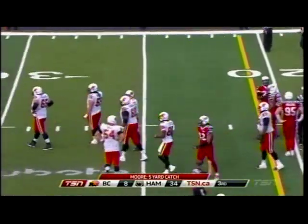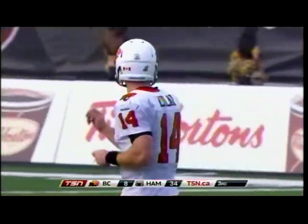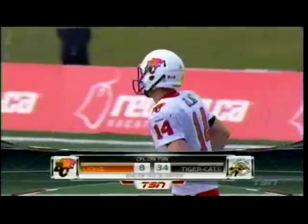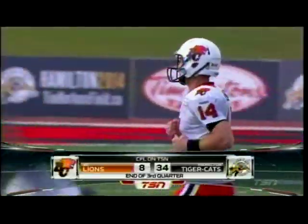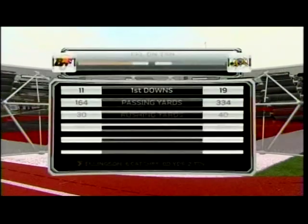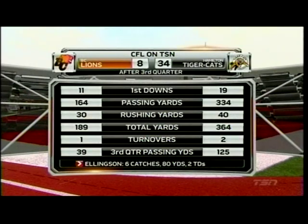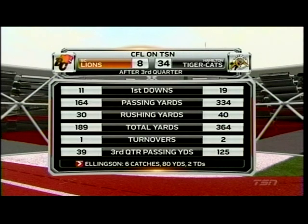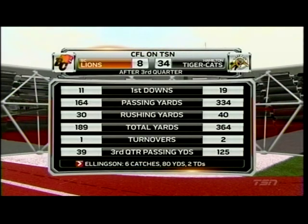They're inside the red zone, but today that has been the dead zone for the Lions. No touchdowns. They need a lot in a hurry. Down 34-8, the CFL on TSN heads to the fourth. Headline surprising, not that Hamilton's leading, but this margin, 34-8. 15 minutes to go. BC Lions' sense of urgency has to take over here.